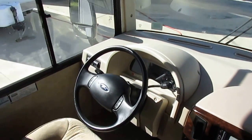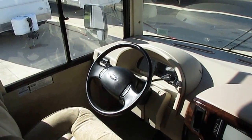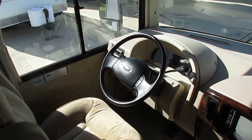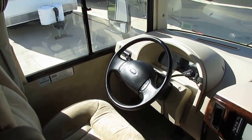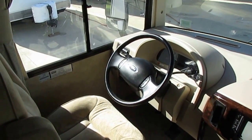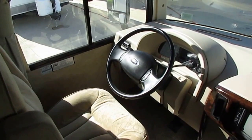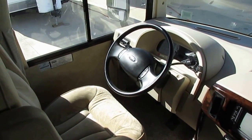And here's what's sad, folks. I did some figuring just for my own curiosity about what this thing cost new. It was $98,000 plus the options like the second air, the bigger generator. It's got the TV and DVD players in the bunk. Stuff like that was not standard equipment, that was extra.